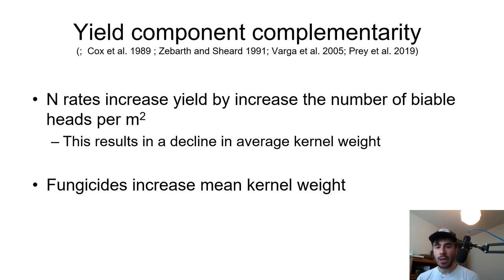The third pathway responsible for the synergy between fungicide and nitrogen use in winter wheat crops is this yield component complementarity between these two crop inputs. So you remember way, way back, 1,000 years ago at the beginning of this lecture, when I said that the yield component most responsive to nitrogen fertilizer and responsible for the increase in yield due to nitrogen fertilizer is the number of viable heads per square meter, the number of productive tillers.